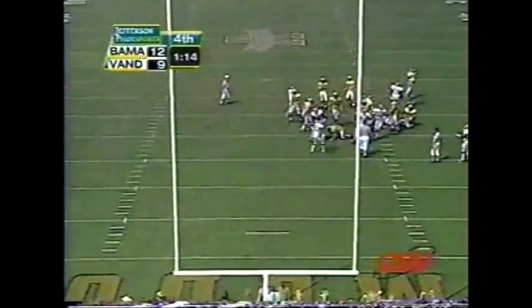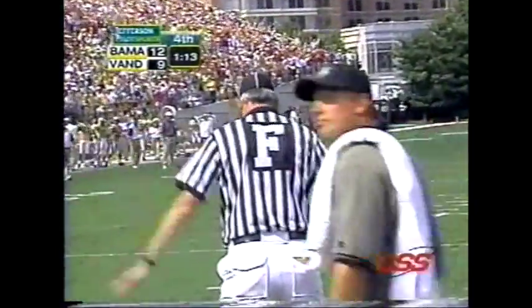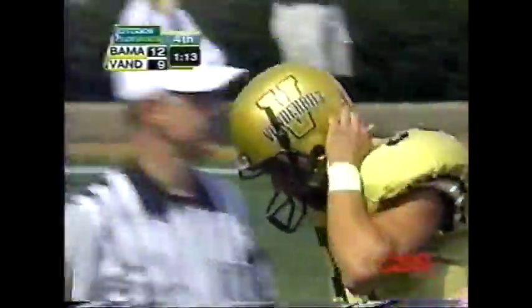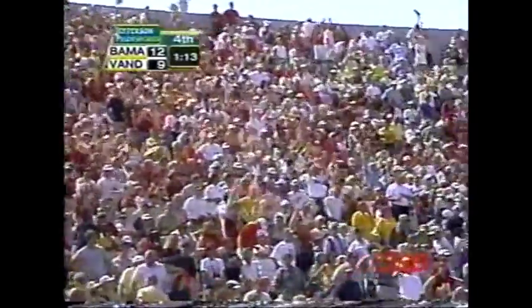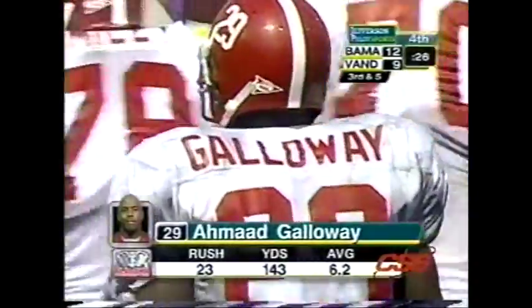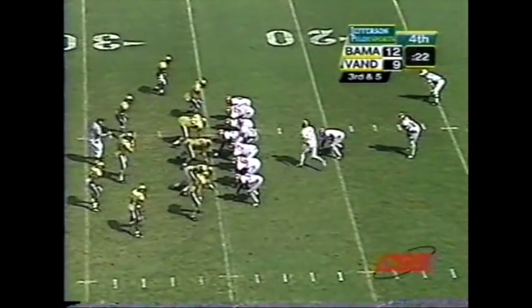The kick is up. It is no good. And Alabama erupts in celebration. And Vanderbilt misses a golden opportunity. 143 yards for Ahmad, and look at that average, 6.2. And Ray Hudson did a nice job carrying the football as well.